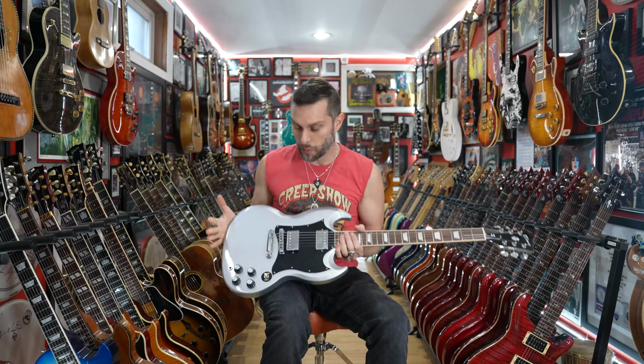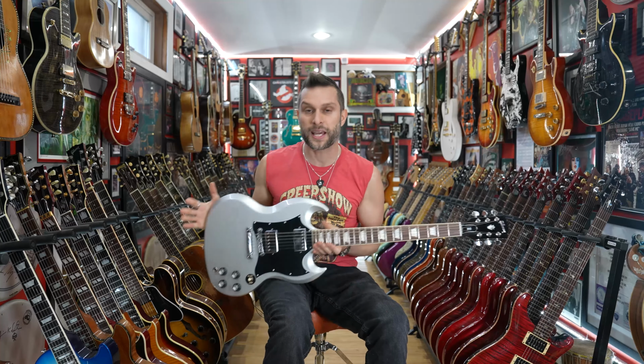Simple designs. With Gibson, look at those crazy trapeze tailpieces on those early 1952 Les Pauls. They went through so many different design changes, and meanwhile, Fender's just doing their thing. Part of those design changes is what made so many different cool guitars and so many cool things along the way that didn't quite make it.